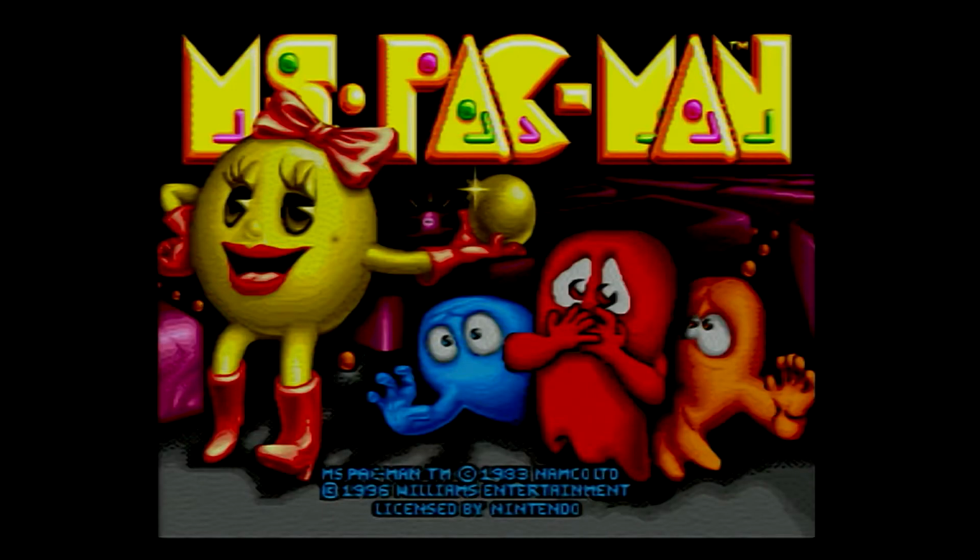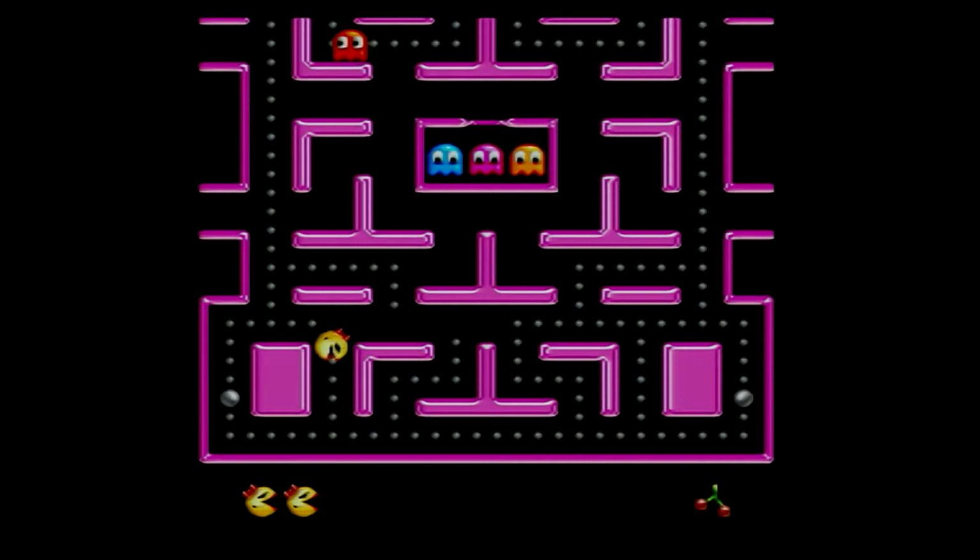Next up, we got a Super Nintendo game. I think it's the only Super Nintendo game this month. We got Miss Pac-Man. All right. So I actually have the Genesis version of this. I think Video Games Monthly sent this to me last year, but now we have the Super Nintendo version of Miss Pac-Man. Miss Pac-Man, my very favorite version of Pac-Man.